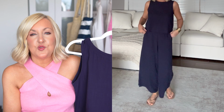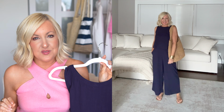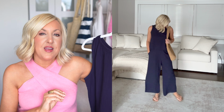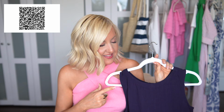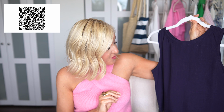And it has these adorable little wide leg cropped pants, really cute fit on these pants. I love this set. I think it's so cute. It is a linen rayon blend. The fabric feels really nice and lightweight and soft. Definitely feels high quality. And this one comes in a ton of different colors. I believe this set is just under $40. Definitely gets high marks for me, this one.